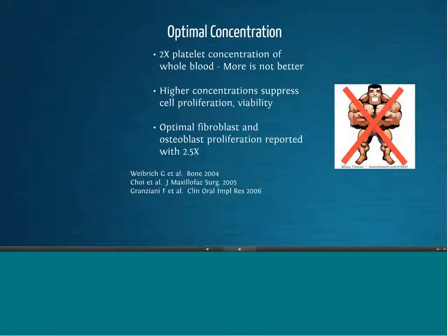So as time has gone on and all these blood products have been used, everything from whole blood to different types of platelet-rich plasma, mesenchymal stem cell extraction, bone marrow, and all that, it seems like about a 2 to 3 times platelet concentration greater than whole blood is probably about the optimum. Realize this is very fluid, ongoing research with papers being produced all the time.